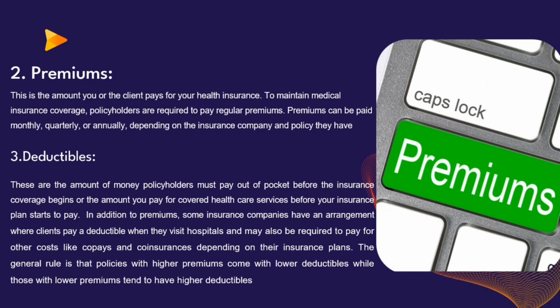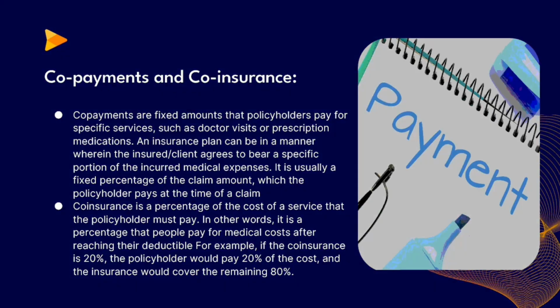Deductibles. These are the amount of money policyholders must pay out of pocket before the insurance coverage begins, or the amount you pay for covered health care services before your insurance plan starts to pay. In addition to premiums, some insurance companies have an arrangement where clients pay a deductible when they visit hospitals and may also be required to pay for other costs like co-pays and co-insurances depending on their insurance plans. The general rule is that policies with higher premiums come with lower deductibles, while those with lower premiums come with higher deductibles.